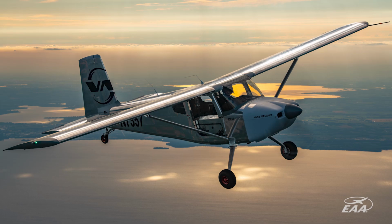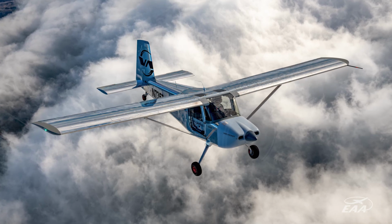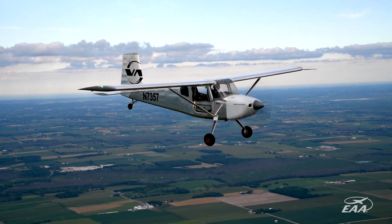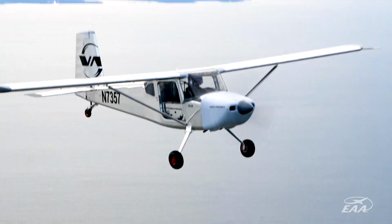We are guesstimating at this point somewhere in the order of probably 12 to 18 months before we're able to have the first kit ready. That gives people at least a general time frame, whether that's the tail kit or the wing kit, we don't even know yet. Maybe it gives you a general idea as to when somebody might be able to start thinking about getting their hands on this and start building it.